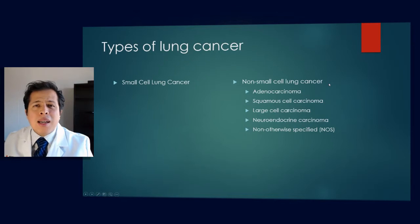Okay, and non-small cell lung cancer is divided into many different types. So if you're told that you have non-small cell lung cancer, your next question to your doctor should be, what type of non-small cell lung cancer? Okay, and here we're gonna get into very technical names, but it is important for every person with lung cancer to know exactly the type of non-small cell lung cancer that they have. First would be adenocarcinoma, which is the most common type of non-small cell lung cancer, and actually the most common type of lung cancer whatsoever.